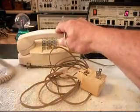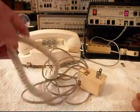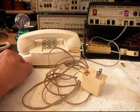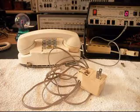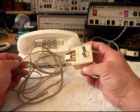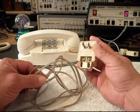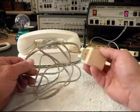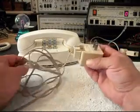So right off the bat, the handset cord is the wrong one. So we need to get rid of that. Then we need to repair the modular port here. But we have another issue. This is a transformer, and I believe it's a Western Electric. Let me look here. I'm not seeing the Western, well, okay. It's an actual Western Electric transformer.